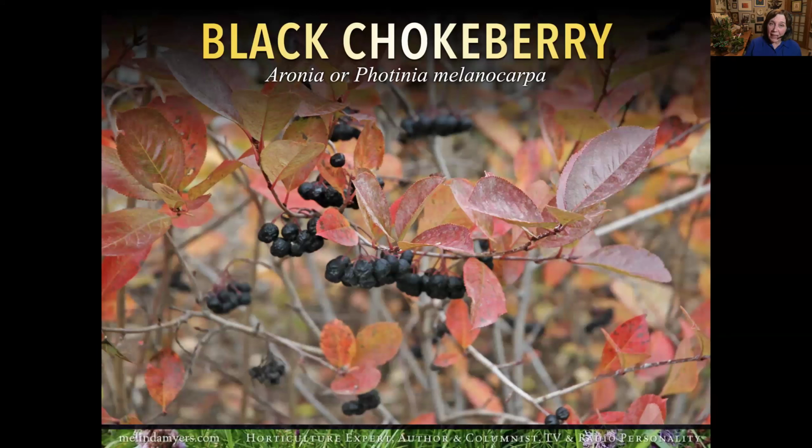Chokeberries, Aronia. Black chokeberry now is listed as Photinia melanocarpa, but you'll still see it listed as Aronia. Chokeberry is a great name for both the red and black because you eat the fruit, oh, it just sucks the spit right out of your mouth. In fact, the birds don't even eat it until a little bit later in the season when they ferment a bit, and then there's not much else to choose from.